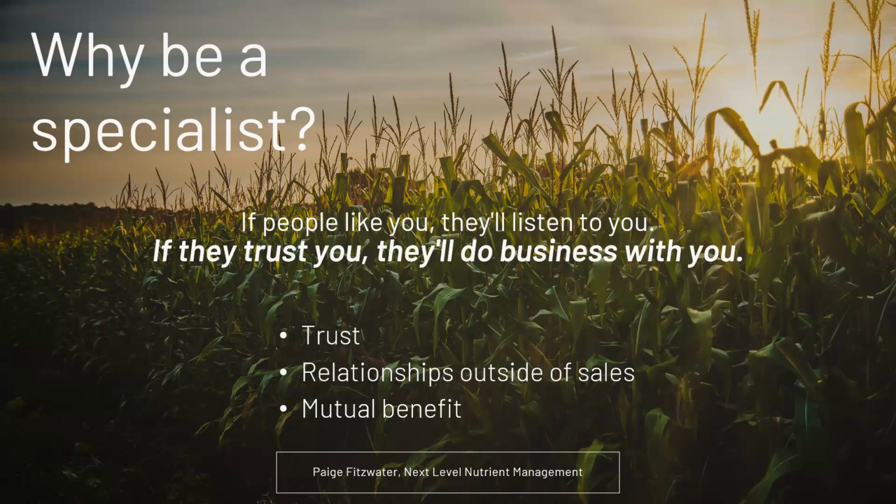So we provide nutrient management, but then we also have fertilizer application, we have spraying applications, you can buy almost any sort of agronomic input from us. And it's kind of a one-stop shop. And if you have this piece of it, that's kind of a relationship outside of sales, it just builds that foundation of trust even more.